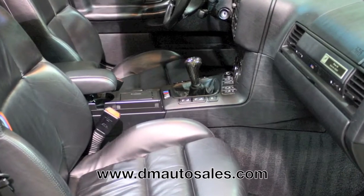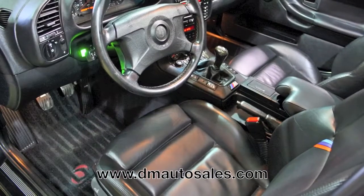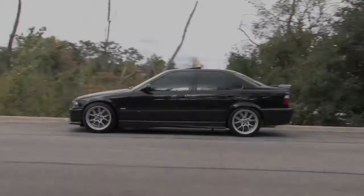Altogether, this setup adds 120 horsepower for a rating of 360 and 312 foot-pounds of torque, a gain of 95. Managing the power is a 5-speed manual transmission with a short shift kit, complemented by a lightweight flywheel and Kevlar carbon clutch disc. Let's go for a drive and you'll see how great this car runs.